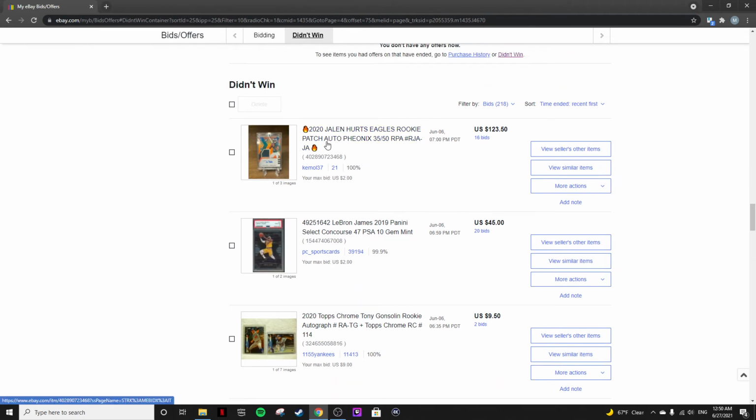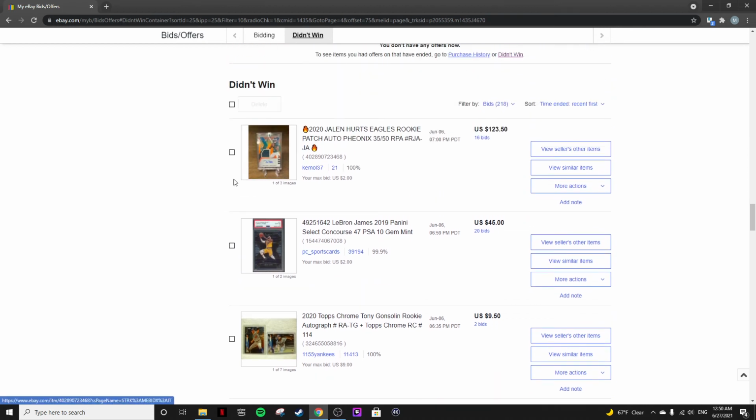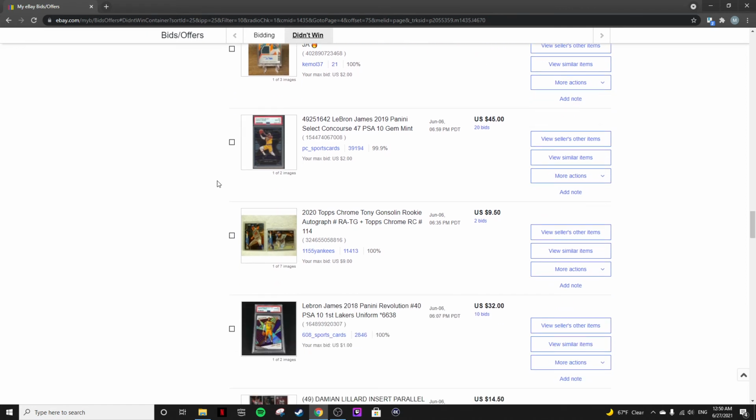So yeah, randomly, I think I just look for Tua or Jalen Hurts or some other quarterback. I try to see if I could snag an RPA for like under 100 bucks. See, like 120 through 50. Another LeBron Select, 45. That's a good price. I would pay that.